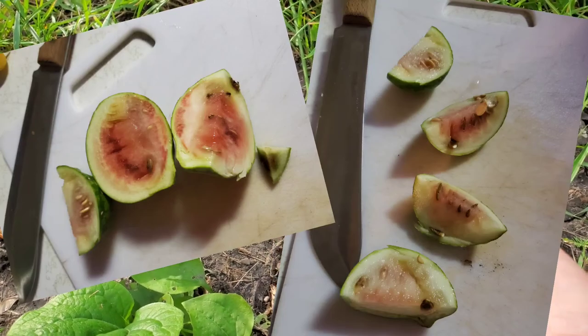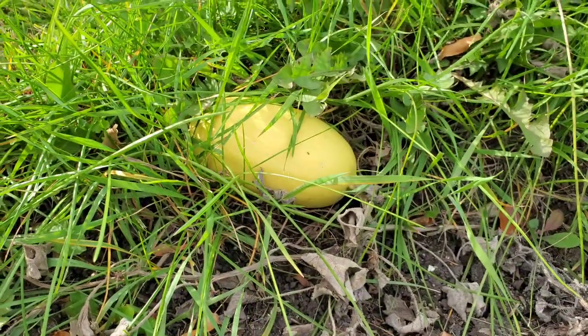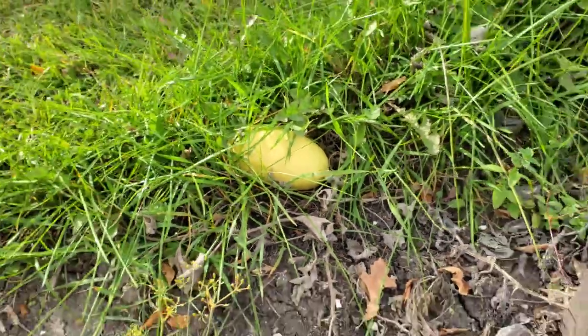Who knows? Here is a spaghetti squash. That one is quite small.